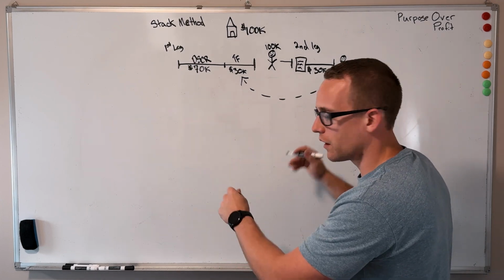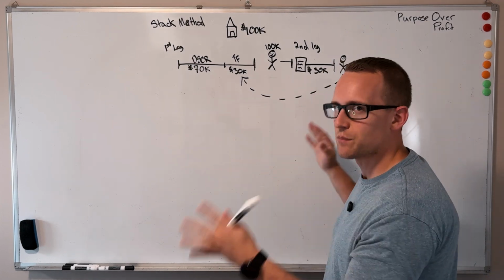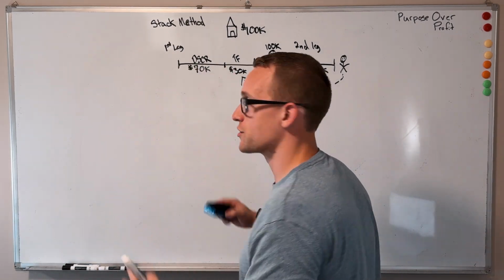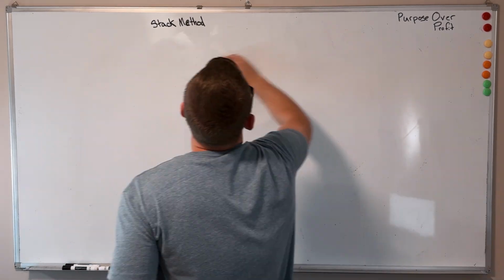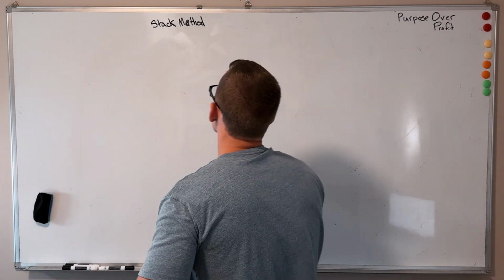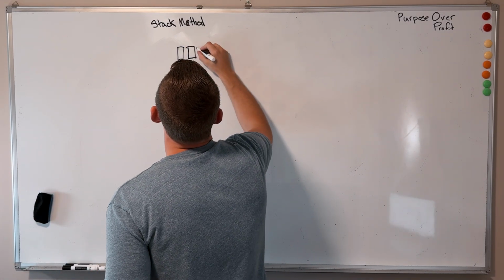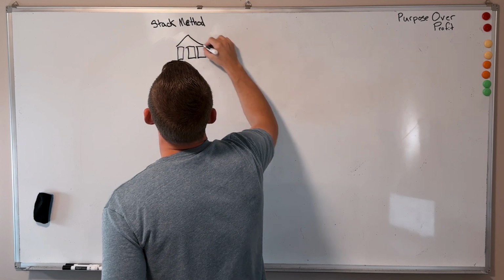Obviously there's much more involved with this, but hopefully that simplifies the structure for you before we get into a more detailed illustration of a deal we're currently working on. Going through the deal that we're actually working on right now, I'm going to draw your institution here.